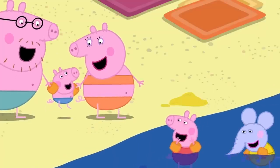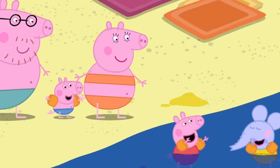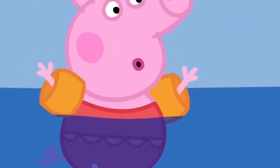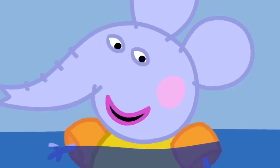Peppa and Emily Elephant are having lots of fun at the beach today. Chub, chub, chub. I have an idea.